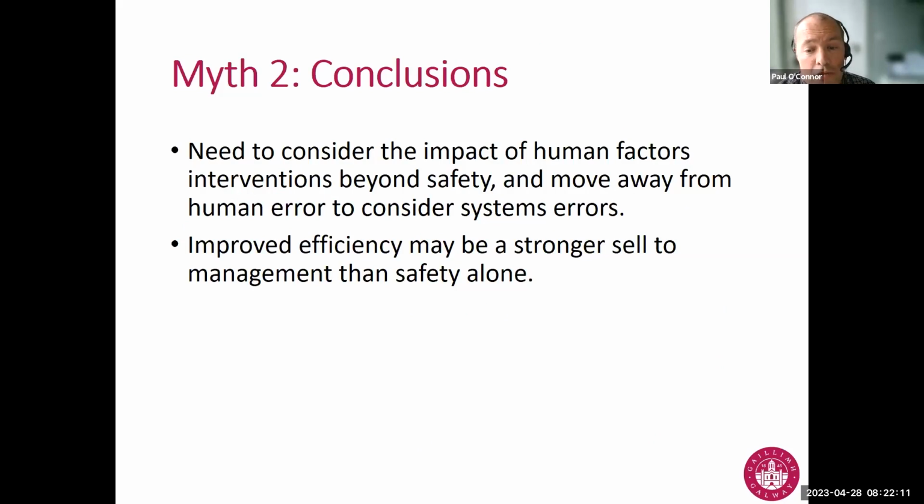So I kind of said that. Improving efficiency, I do think, is going to be a stronger sell. Certainly when I was in the American Navy, they're interested in safety, but they're much more interested in performance and efficiency than they are in safety. So I wonder if we can move the conversation now, perhaps we start to get buy-in from people who wouldn't have bought into this before, who thought this was a training solution for frontline healthcare workers, rather than a systems focus that can look at safety, quality, and efficiency.